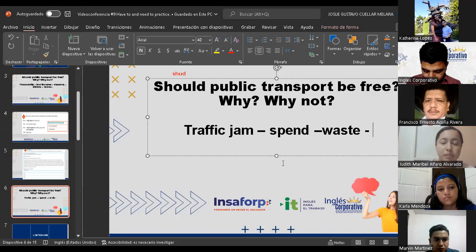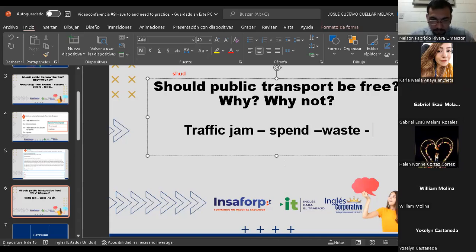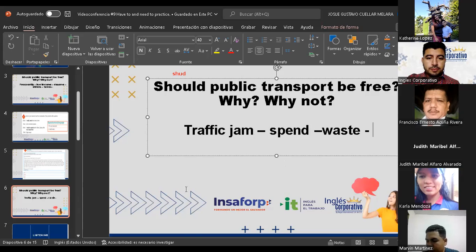Yes, firstly, there should be free transport because today it is often difficult to get home early after work, and we will also save more money. And finally, it will be great to have free transport because we will travel without spending money. Okay. Another good point as well.